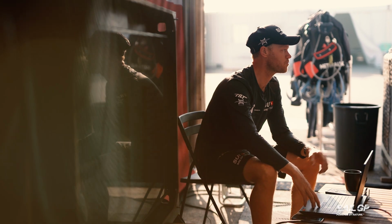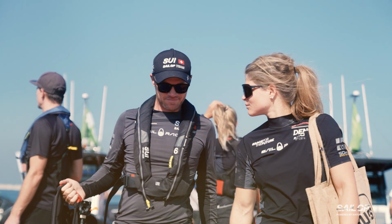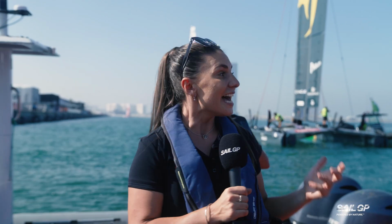An exciting thing happening this weekend is that the Swiss team have actually lent their F50 to the Women's Pathway program. So the women have been out there this morning training, led by Nathan Outteridge, trying all those positions from driver to flight controller to wing trimmer. I'm going to hang here and see if I can grab some of the women as they come off the boat and see how it went this morning.